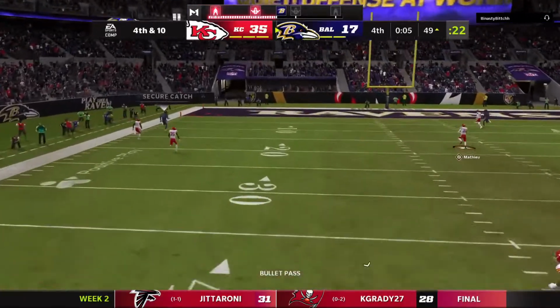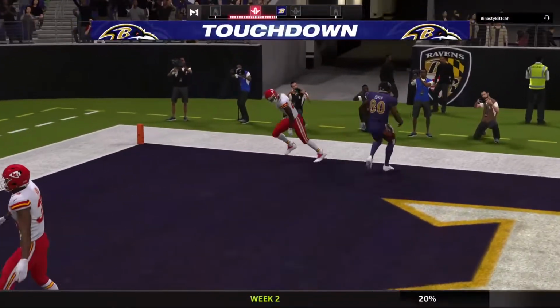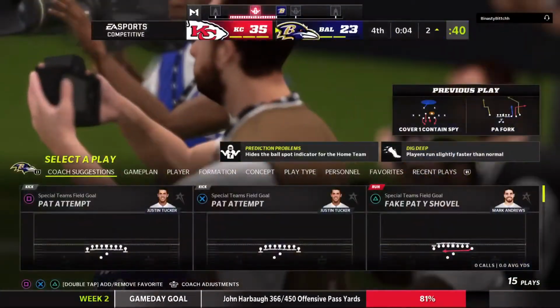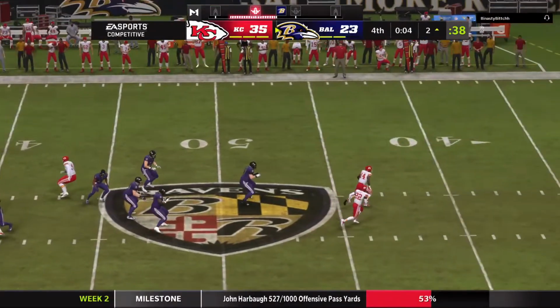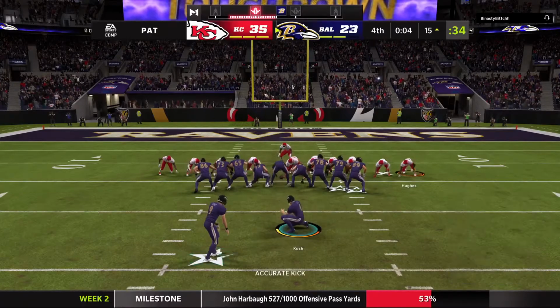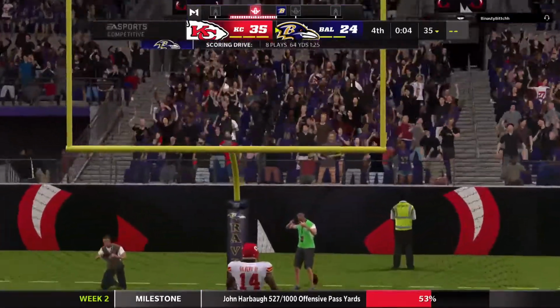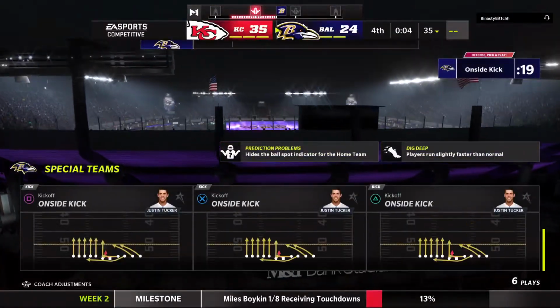And going deep downfield for Boykin. Open man, Boykin, he's got him. Touchdown, Baltimore. Come on! Miles Boykin, 49 yards. And the Ravens have got it back to a 2-score game here in the 4th. Butker able to connect on the extra point, and that'll make this now an 11-point deficit.